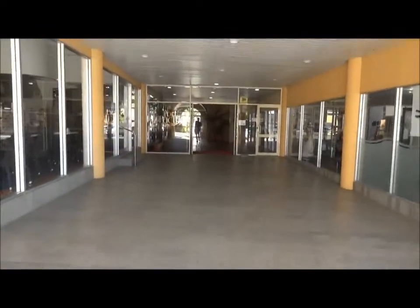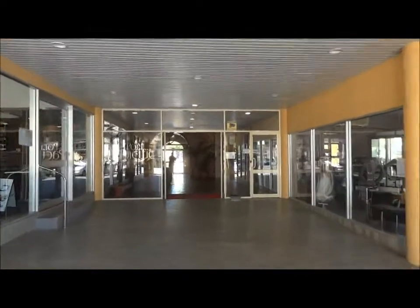Port. And that's the entrance to Port Pacific Resort.